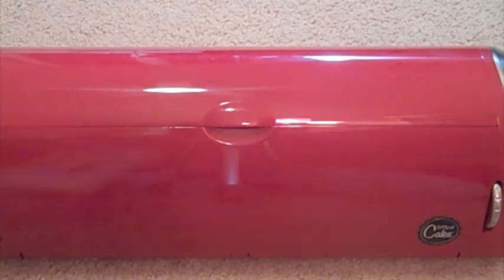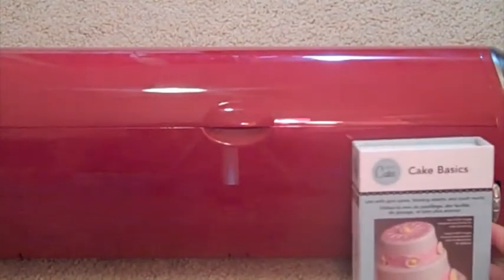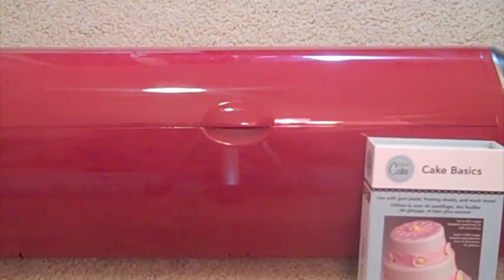It comes with the Cake Basics. This is the cartridge it comes with. I'm going to tell you about the cartridges. You don't have to have a Cricut Cake for these. If you have the Expression, Create, anything like that, you can still use these. You don't have to have a cake to actually use these. So this one came with it. And then it came with one mat. Okay? And then we have this long receipt here.